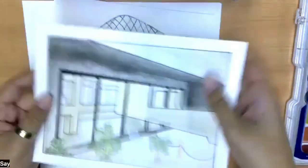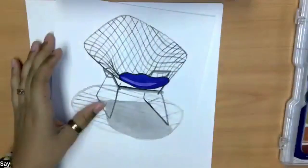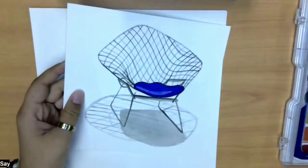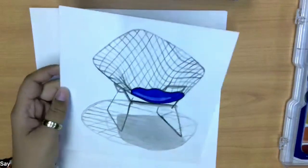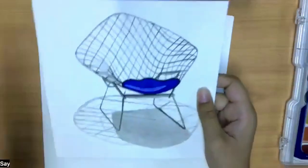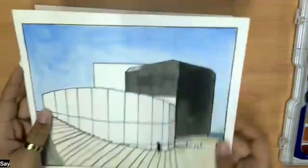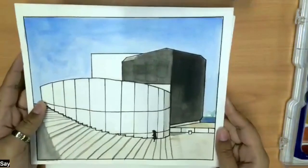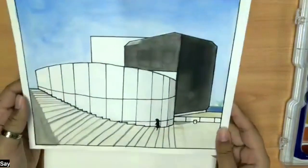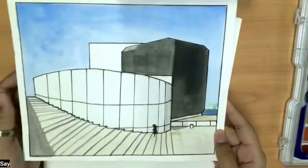This was the first piece I did last year, as well as this chair, which is the diamond chair, right? Very iconic chair. And this is one of my favorite pieces that I did. And the third piece, I did three, so we had to do a few each week. It's a shame I don't remember what any of these buildings are, so I guess I didn't do the point of the history class, but whatever.